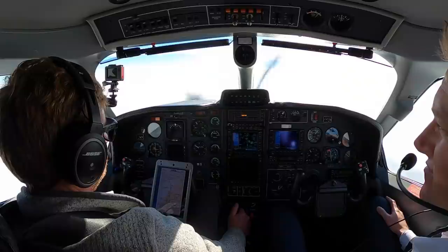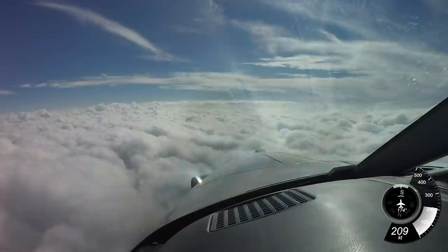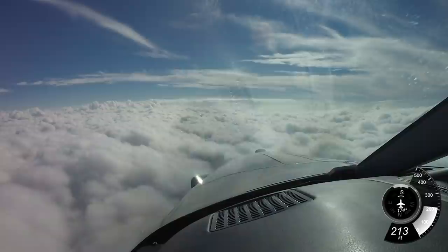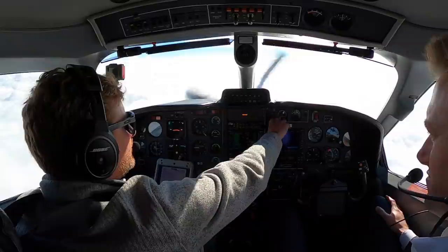And we'll go over and see if we can get to hear the AWOS there at Perry. Perry, Houston County Airport. Automatic weather observation. 1839 Zulu. Weather. Wind calm. Visibility 10. Ceiling 3,700 overcast. Temperature 13 Celsius. Dew point 7. Altimeter 3011.